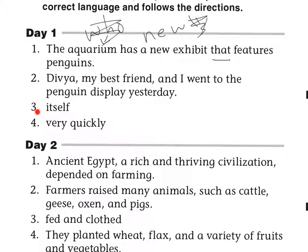Number 3. The aquarium itself wasn't cold, but the penguin area was chilly. So this is called a reflexive pronoun, and it's used for emphasis. The aquarium itself, reflexive pronoun. The aquarium wasn't cold, but the penguin area of the aquarium was chilly. So the aquarium itself wasn't cold, but the area where the penguins are was chilly. We're drawing attention to that, so we use itself.